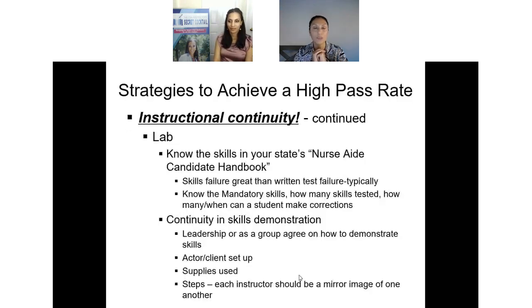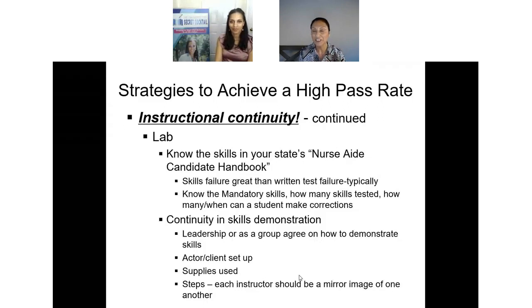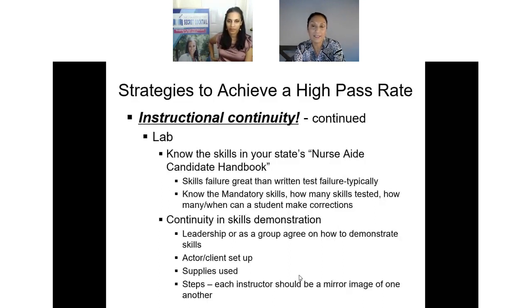All right, so let's talk about the lab. In the lab, know the skills in your state's nurse aide candidate handbook. I talked about this, but the instructors have to know that we cannot teach what we don't know. I know some instructors feel somewhat bashful about teaching skills and aren't sure about themselves. So one of the things is practice. Practice with a colleague, practice on your own, and you'll get better at it. And eventually that uncertainty will go away. The more you practice, like anything else, that uncertainty does go away.